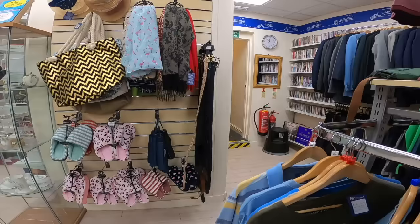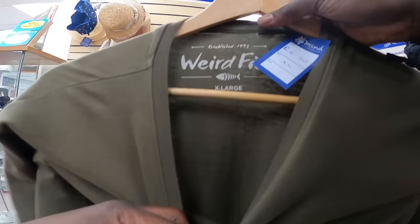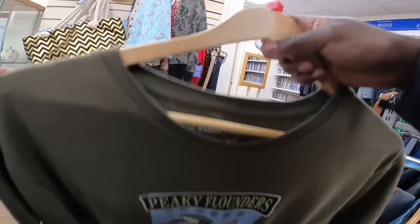Peaky Flounders. This is like an eBay staple, but I'm not sure if it's a Whatnot staple. So £6.50. I'll pass on to the next man, but that's an absolute pickup. So I'll bless man up with that one.